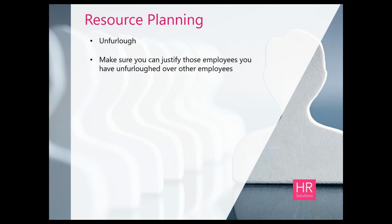The final option is around unfurloughing staff and bringing them back to work, whether this is working from home or back to the workplace. Make sure you can justify those employees who you are unfurloughing over other employees by keeping records of your approach taken, and we will explore approaches to unfurloughing shortly. So I'm going to hand over to Greg and we'll do another short poll.